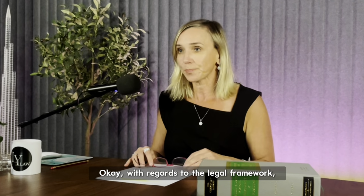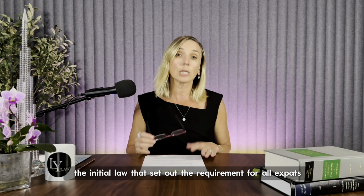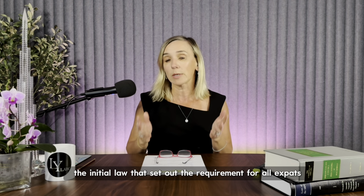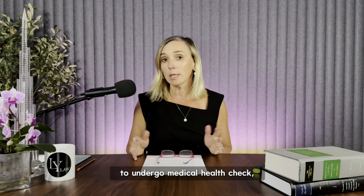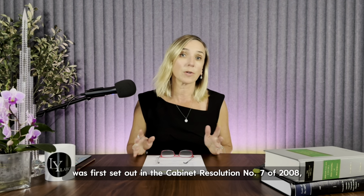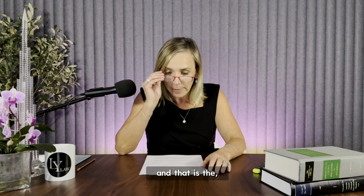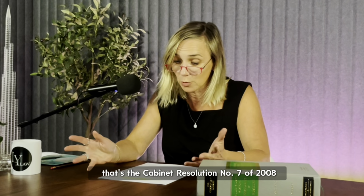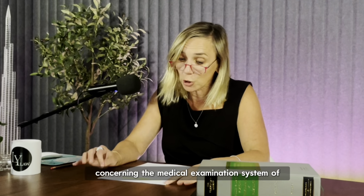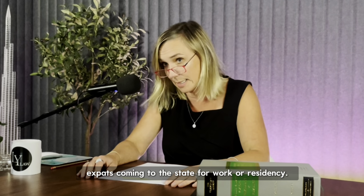on visit visas. Okay, with regards to the legal framework, the initial law that set out the requirement for all expats to undergo a medical health check as part of their visa application was first set out in the Cabinet Resolution number 7 of 2008. The full title of it is the Cabinet Resolution number 7 of 2008 concerning the medical examination system of expats coming to the state for work or residency.